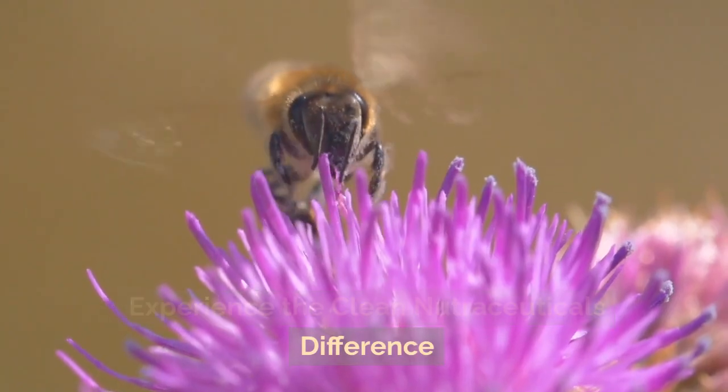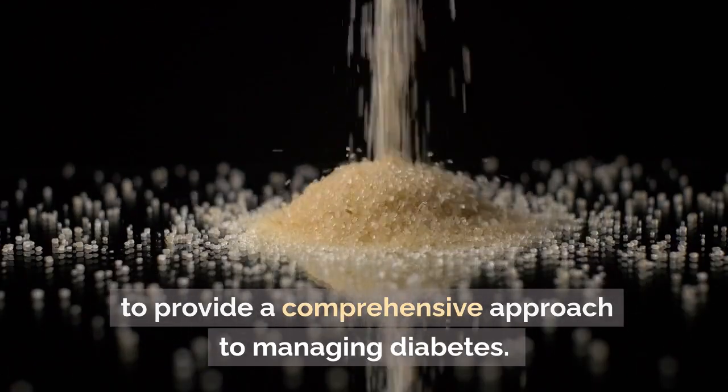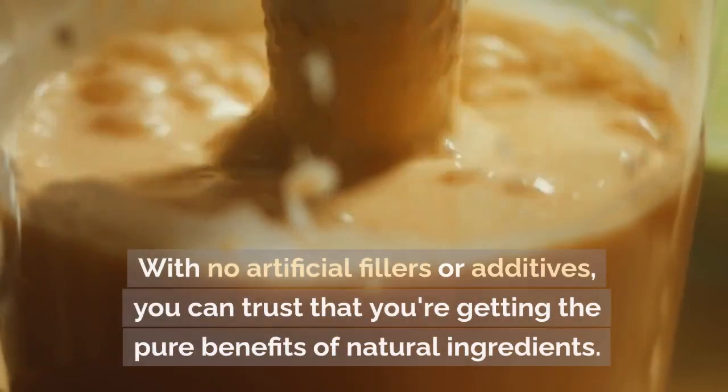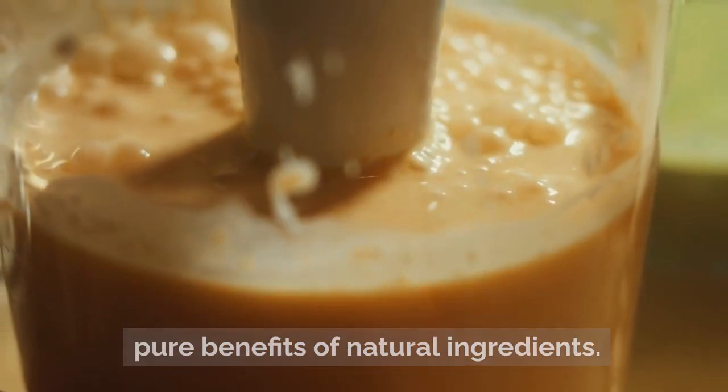Experience the Clean Nutraceuticals difference. Our unique blend is carefully crafted to provide a comprehensive approach to managing diabetes. With no artificial fillers or additives, you can trust that you're getting the pure benefits of natural ingredients.